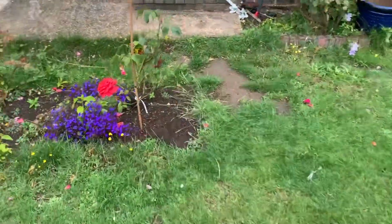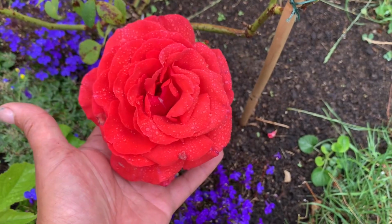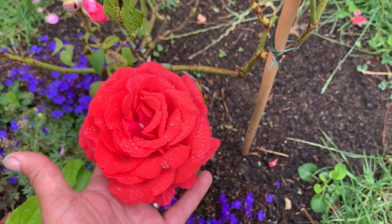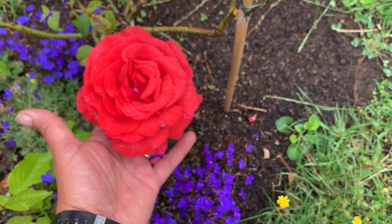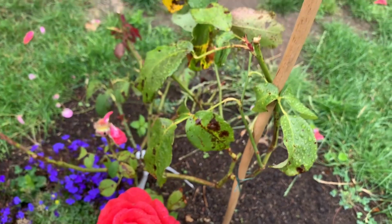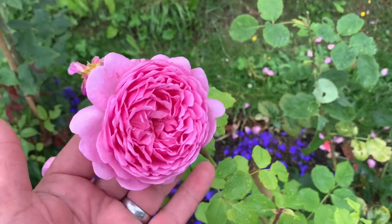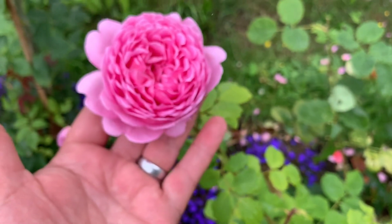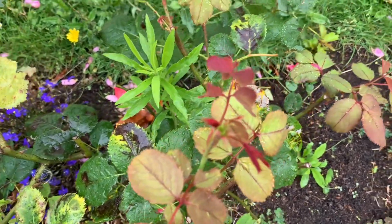When I went to David Austin's a couple of times last year, you have to believe me when I tell you that there was no shortage of black spot in that garden. In their rose gardens, there was an awful lot of black spot. Look at the size of that. August the 2nd. Fragrant Cloud. Huge. But a bit of black spot there. And let's have a look here. Princess Alexandra of Kent. Lovely flower. The size is getting reduced now compared to how it was earlier on in the year. But this one's got a bit of black spot, and so have the ones that I have got in my house.